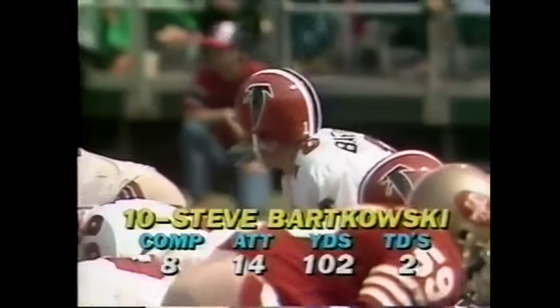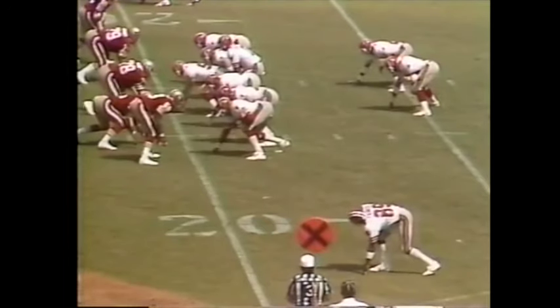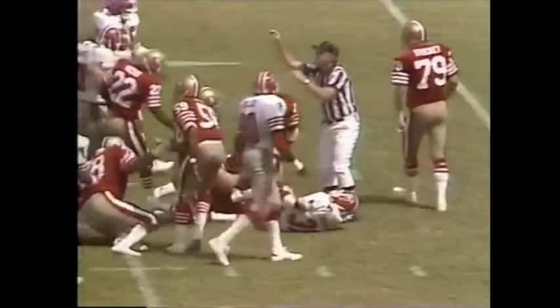First and 10 at the 20-yard line. Wallace Francis and a wide left here. Andrews and Cain are the setbacks for Steve Bartkowski. Andrews to the 22 for 2. Dwayne Board made the stop, 2nd and 8.